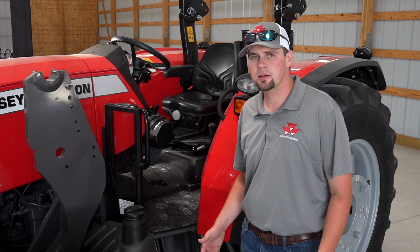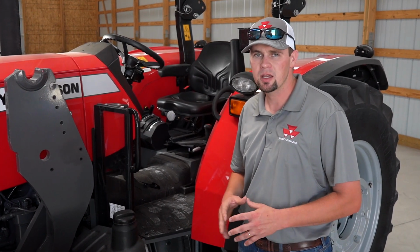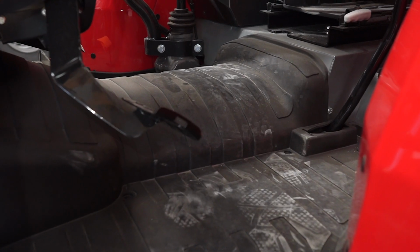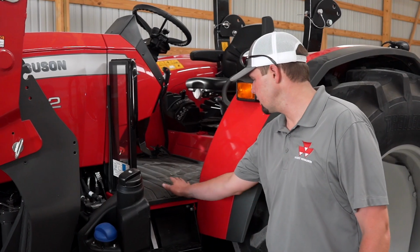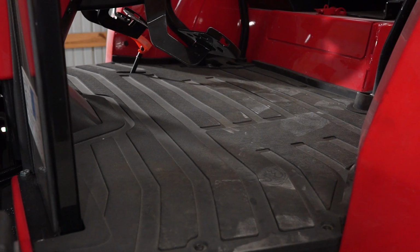Out of the 3 series of tractors, the 4700 has a slightly different platform. It's mounted just a little bit lower, meaning that we have a semi-flat platform with a hump in the middle. Whereas here you see the 57 and 6700 series have a fully flat platform.